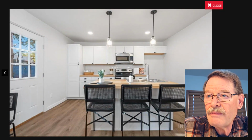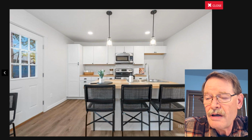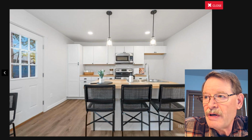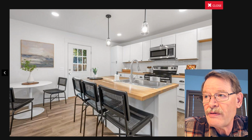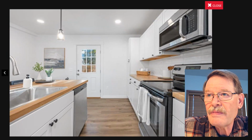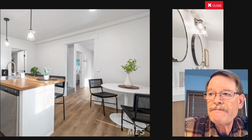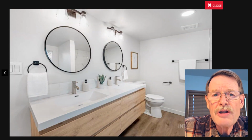It's very tiny, but the pictures, I'm not saying that the pictures are lying and makes it look bigger than it is, but it does capture the feel of space. Now, I'm sure once you go there, it's going to feel a little bit tight. It's got to feel like 874 square feet because that's how big it is. So I'd say they did a great job on this one. Well, that's attractive. So there's another unique one.